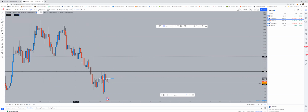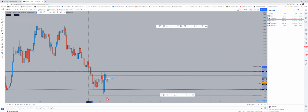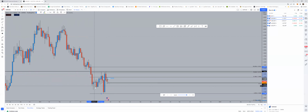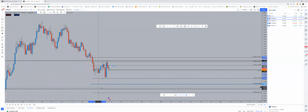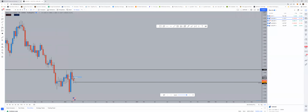We also rejected the fib from the high here to the low. As you can see, we rejected the fib. Actually, I can take it from here because this is a false break of that low. So yeah, weekly take profit is here. So that's what I expect to reach. We have two bearish indication of candle closes, which is an indication.